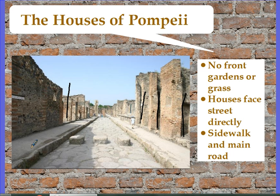You can see here sidewalks on either side where people could walk, pedestrians. Here's a little modern pedestrian using it in the ruins of Pompeii. And this is the main street area where carts, horses, litters carrying people would have gone.